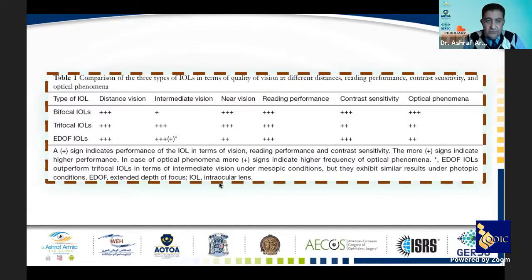In this table, we are going to see the three lenses: the bifocal first, the trifocal and the EDOF. The EDOF gives the best intermediate, less than the trifocal. But in reading performance, in near vision, the EDOF is less than the trifocal technology. But when it comes to contrast sensitivity, the EDOF is above the trifocal.